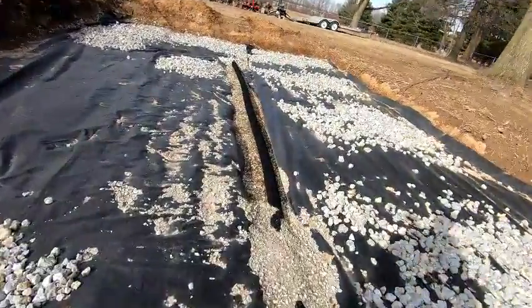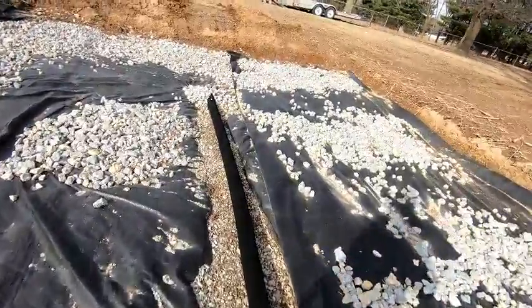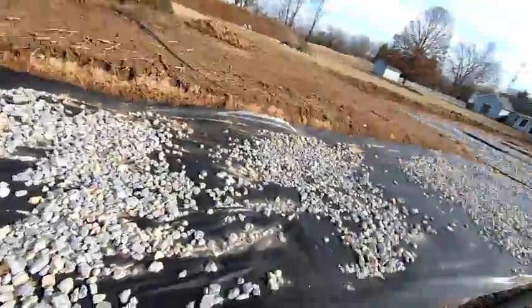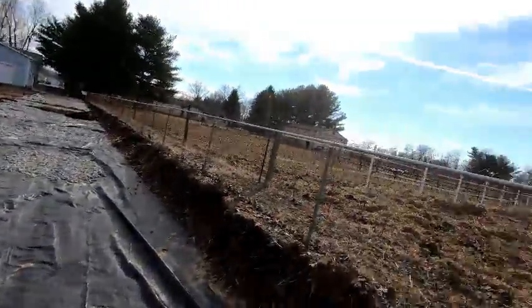And it's really working. We've had several big rains and there's no longer a lake that forms back here. The water does find its way to the dry well.